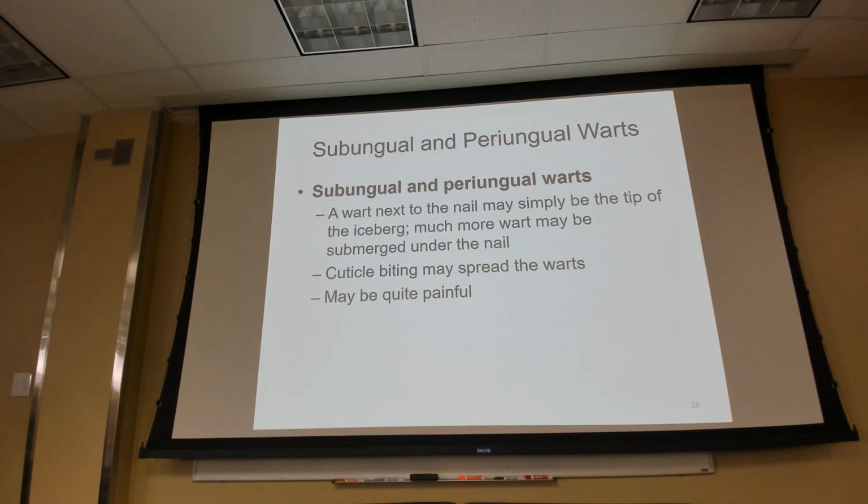Subungual and periungual warts. These are things that are on your nails, right? So they're on the outside. However, it also spreads up and underneath the nail. And so, like I said, it's an iceberg that you see, but there's other stuff up and under the nails.